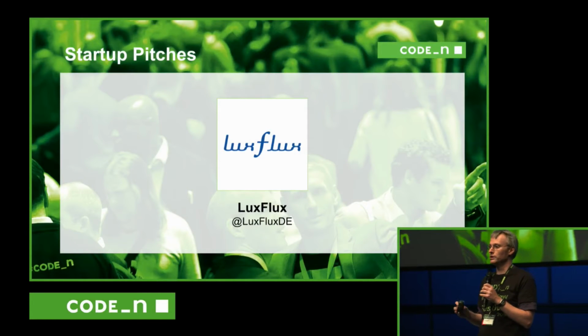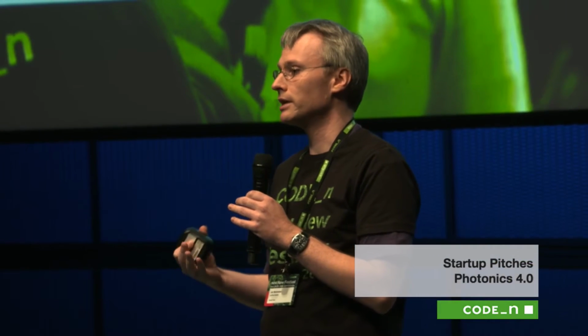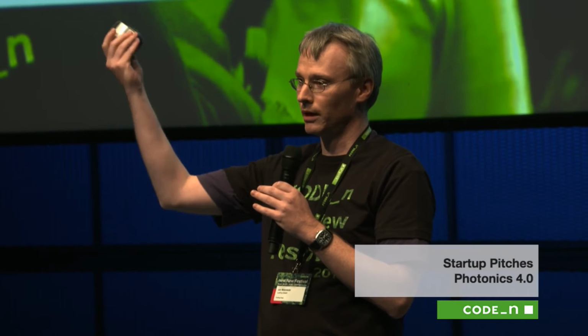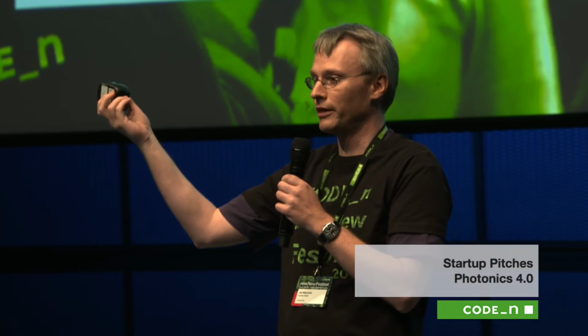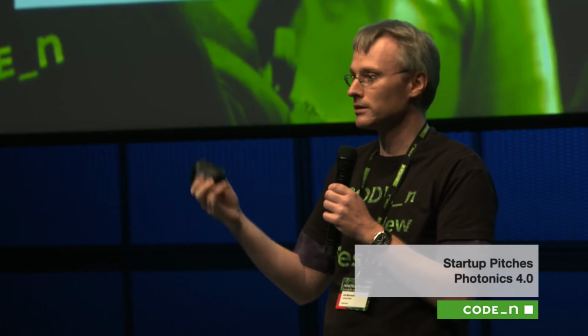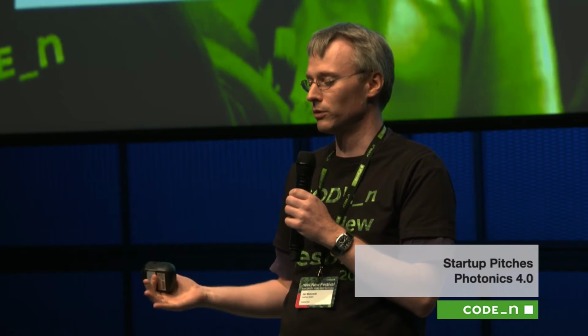What we do is we make near-infrared spectroscopy accessible. The technology itself is best described as taking a chemical fingerprint with light. You can use that to identify materials. What we do is take the big machines and make them small. Here I hold a device in my hand that up to now was worth 20,000 euros and about the size of a refrigerator. We can make that smaller and more accessible.